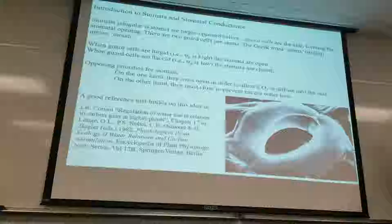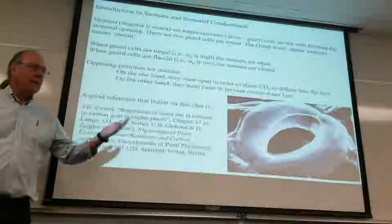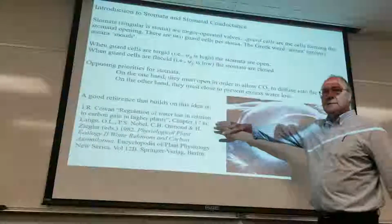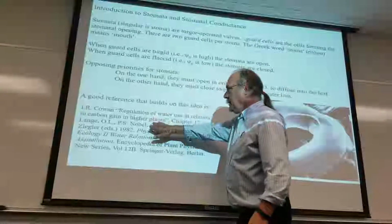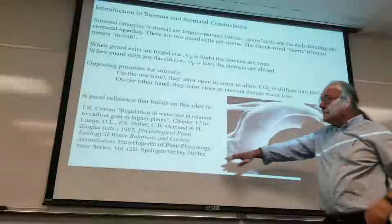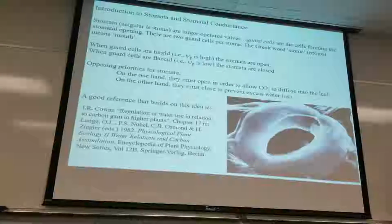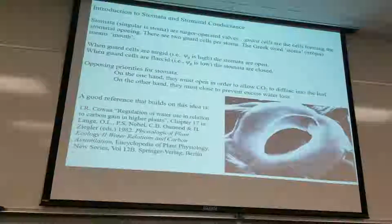Plants oftentimes have difficulty if they lose too much water. So on the one hand, open them as far as possible, but on the other hand, keep them closed so you don't lose a lot of water. They're opposing priorities, and the plant has to balance this set of opposing priorities in the face of changing environmental conditions. A good reference that builds on this idea is Ian Cowan's chapter in the physiological plant ecology volume of the Encyclopedia of Plant Physiology back in 1982. He doesn't shy away from the use of math in his analysis of these opposing priorities that plants have. It's a good reference that delves into this area in some detail.